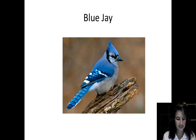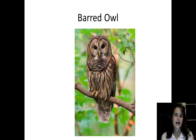Should be pretty easy. Barred owl. I think it's the only owl in your list of birds for the summer, at any rate. It is an owl without the ear tufts. If you look at that smooth, rounded head top, unlike the great horned owl, which we will also learn that has these little tufts of feathers that look like ears, or horns.